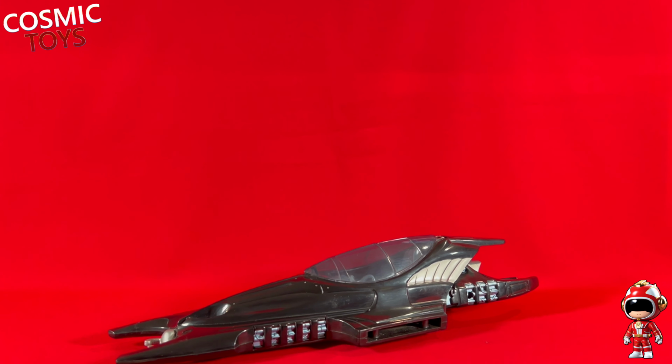Now let's have a look at how it was mentioning the wings folding down. I don't recall the wings ever going into that position, but that's one of the features that this toy has.